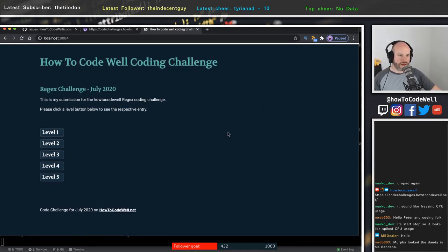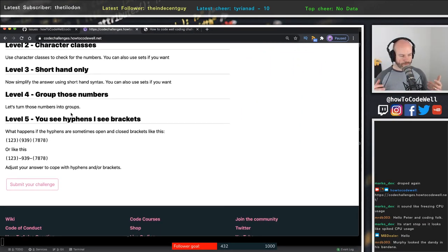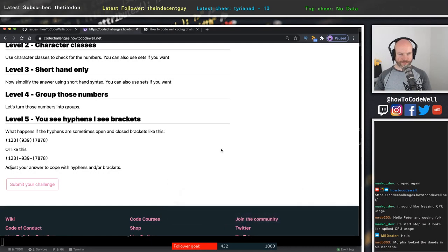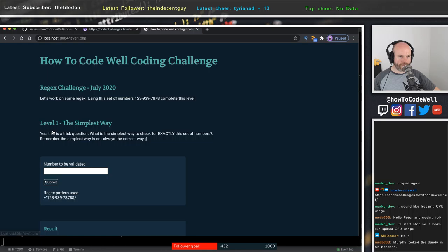I like the interface. I never asked for the interface. There was never an interface asked on here, but I like the way people have thought of how they're actually going to display this. If it was just literally commands to run on the command line, that would be perfectly fine, but I like this. So we've got some links here as well. This is my submission for the How to Code Well Regex coding challenge. Please click a level button below to see the respective entry. Very nice and tidy. Let's go straight to level one.